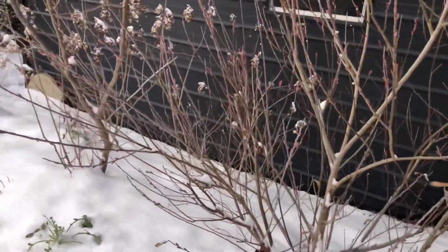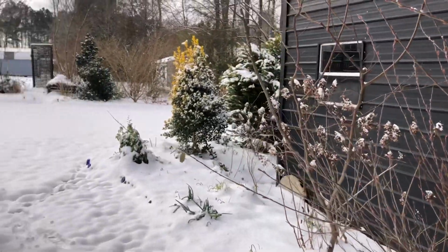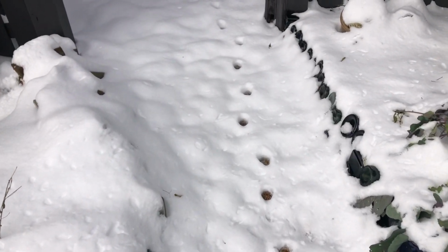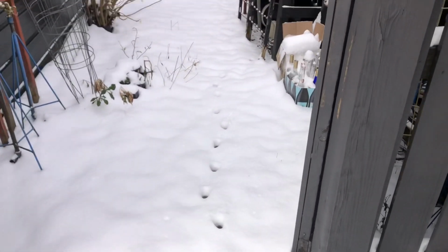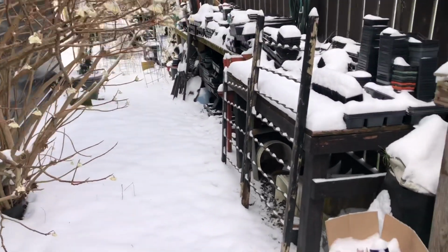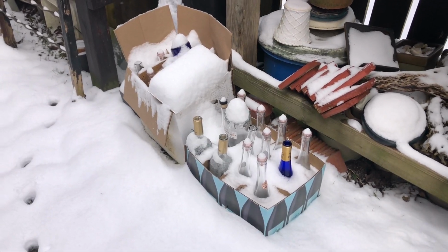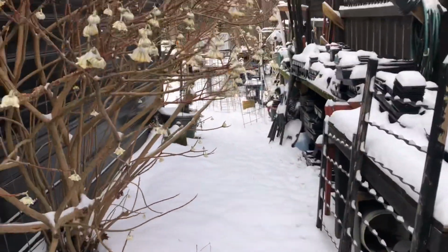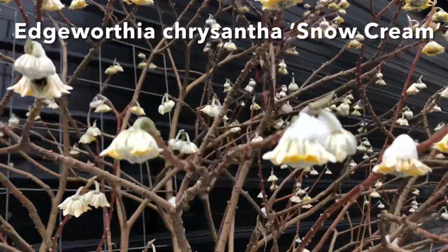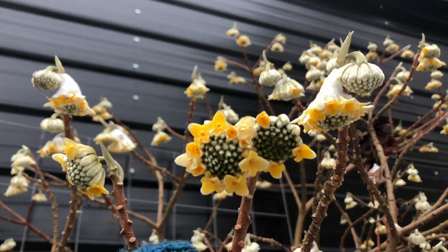So let's take a look at the Edgeworthia around the corner and see how that's doing. Well, the cats yet again beat me to it. There is no area that they have not already gone through. You can see I've got bottles from some friends. Actually, this is from my parents to add to bottle walls. And the Edgeworthia here looks fine. You see a little bit of snow on the flowers, but no real damage to the blooms themselves.